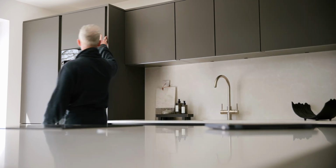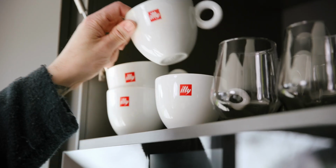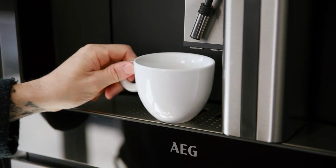We are lucky enough to have an integrated coffee machine which gets used and abused. The coffee machine's great for me, especially in the morning. To get up and make a coffee and not have to do anything, especially when she's in bed. She won't make me a coffee otherwise.